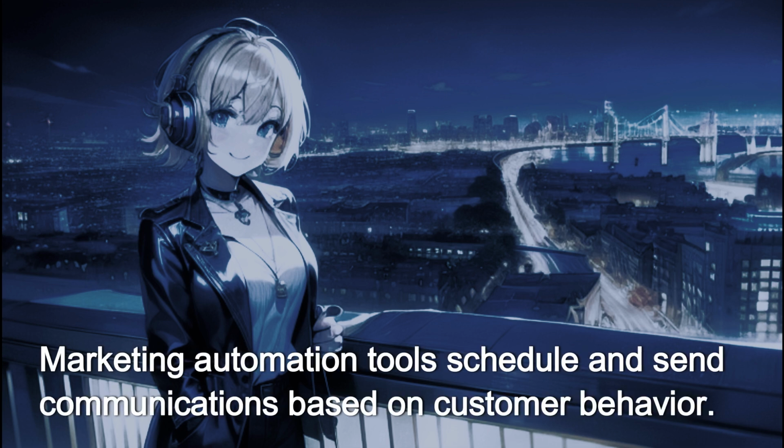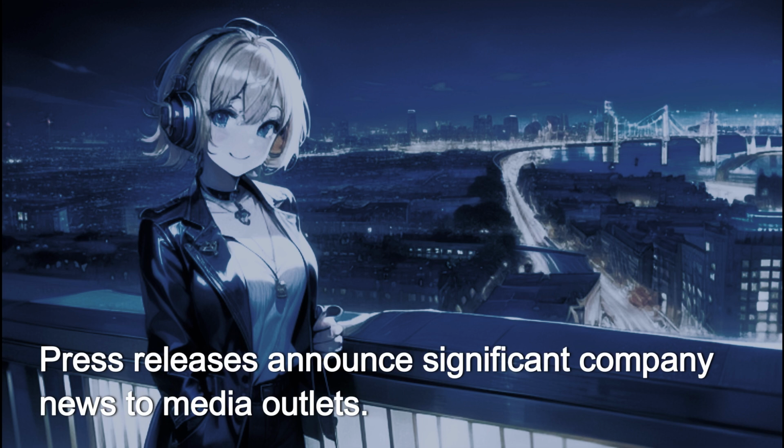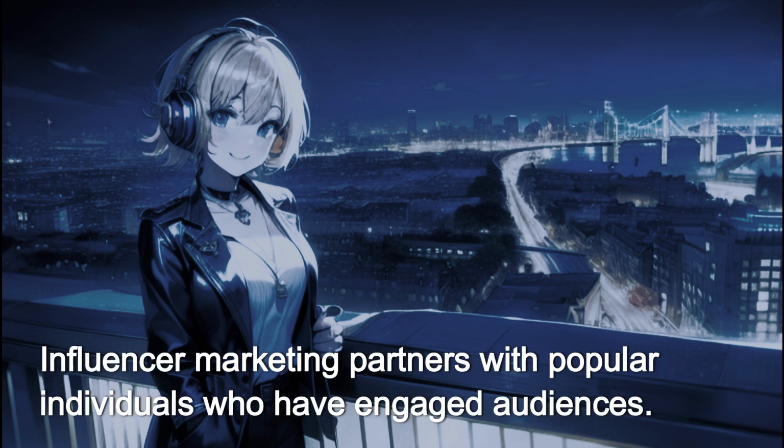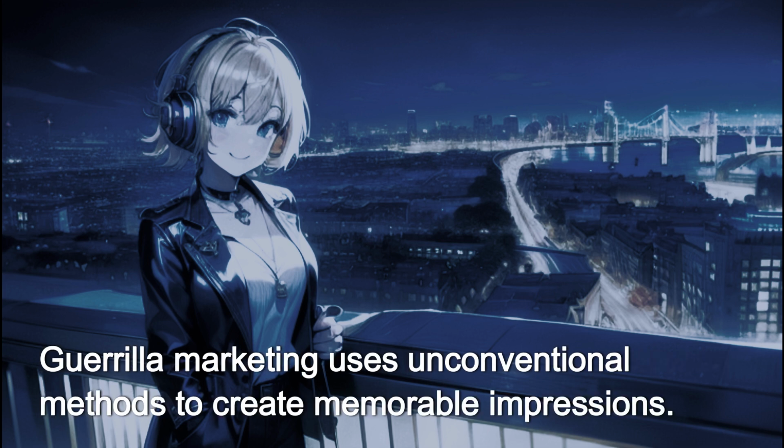Marketing automation tools schedule and send communications based on customer behavior. Public relations activities build company reputation and relationships. Press releases announce significant company news to media outlets. Influencer marketing partners with popular individuals who have engaged audiences. Event marketing creates in-person experiences for potential customers. Guerrilla marketing uses unconventional methods to create memorable impressions.